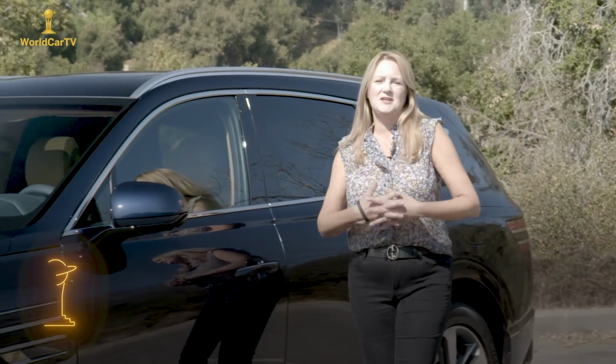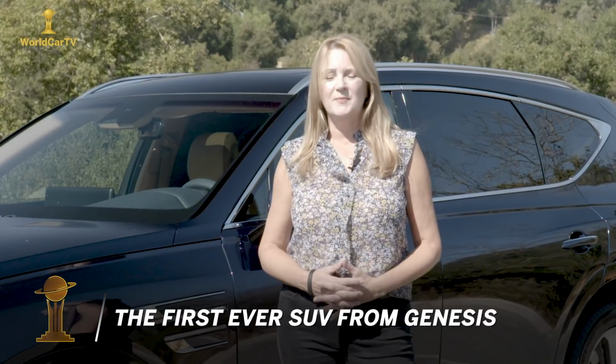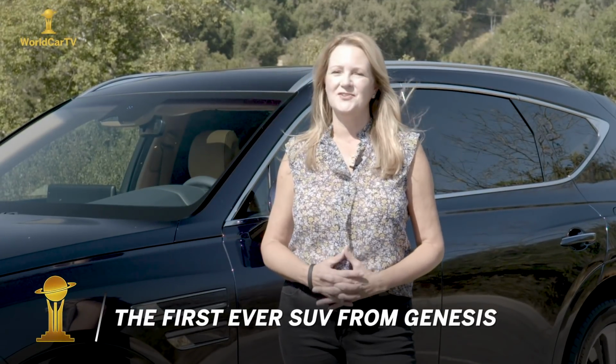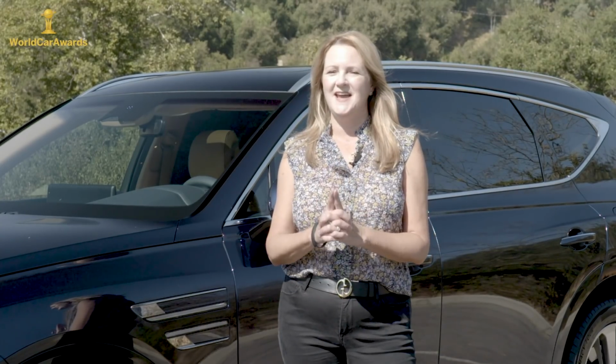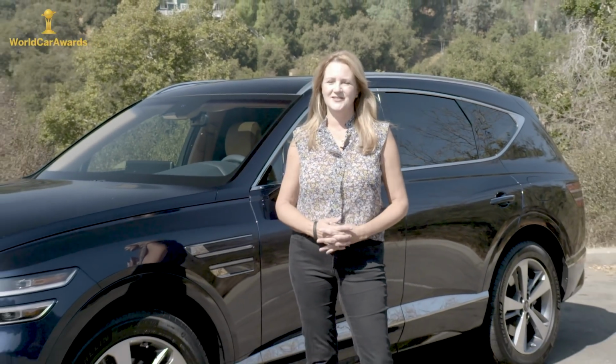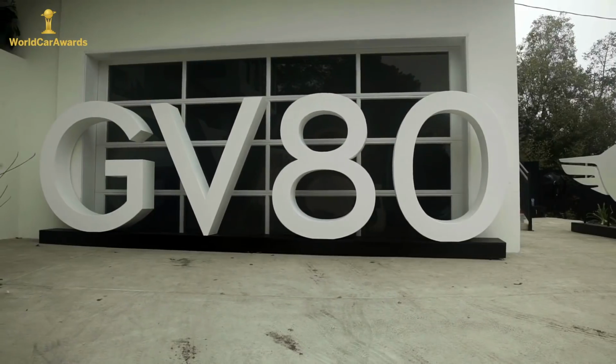The best kept secret in the auto business in the last 5 years might have been Genesis. This luxury brand from Korean automaker Hyundai has loaded its sedans with over-the-top luxury, cutting-edge technology, and competitive pricing so that insiders know that this is a really great car. It's been a great secret until now. The cat's out of the bag now that Genesis has introduced the GV80 SUV.